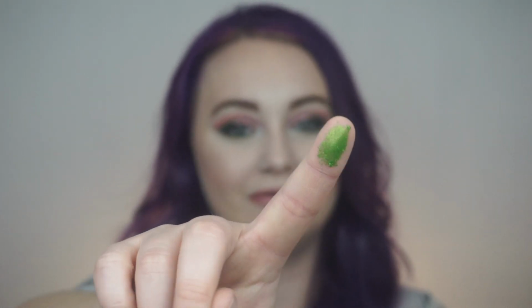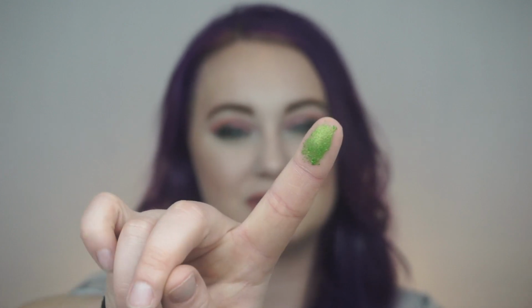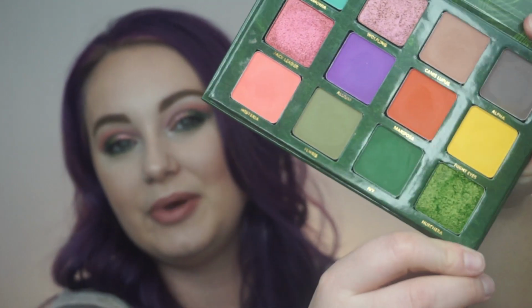But you do have these shades up here which make really great everyday shades. This shade right here, gorgeous duochrome shade. It has a pink in one light, and then when you look at it from the side, it's like a gold shade. It's so pretty. And this green I cannot get over. It is just so beautiful. It captures the light so well and just has so much different dimension and reflect through that shadow. It's so gorgeous. When you look at it in the pan, it looks like moss. It's just so soft and reflective.